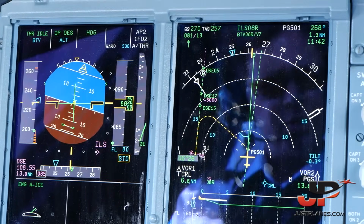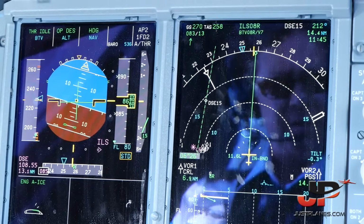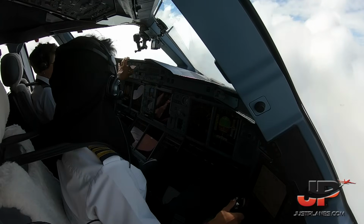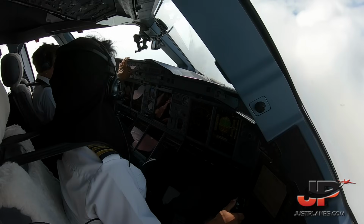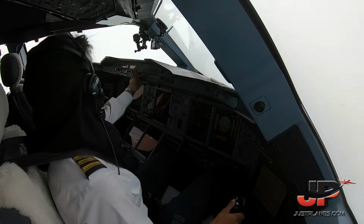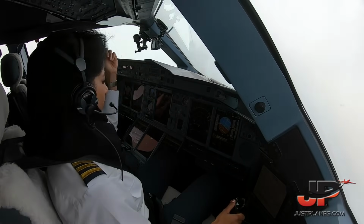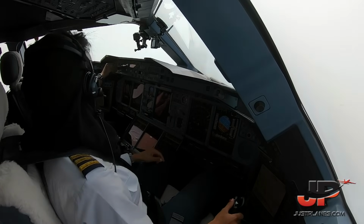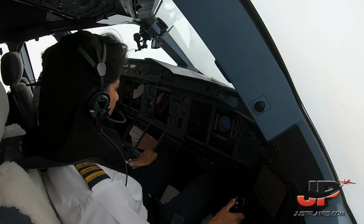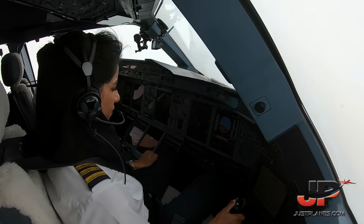I give you course 085 from 15 DME. Etihad 47 Kilo, turn left heading 220. Left 220, Etihad 47 Kilo, and speed 230. From 230, descend altitude 6000 feet, QNH 1013. Descend 6000, 1013, Etihad 47 Kilo. Okay, 6000, please. Heading 220? Yes, 1013 set, checked and passing 6800.